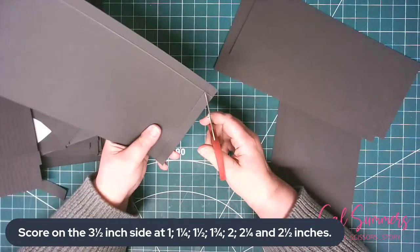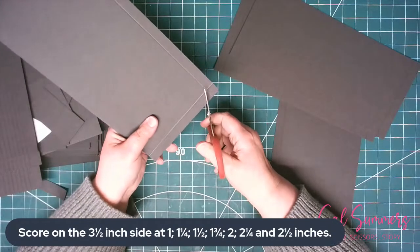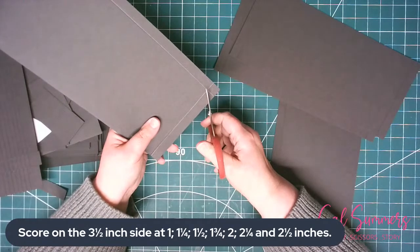So we are going to snip... No, I know you didn't. Oh, Lorraine did. Lorraine did. She did. Well, Lorraine knows me better than I know myself.